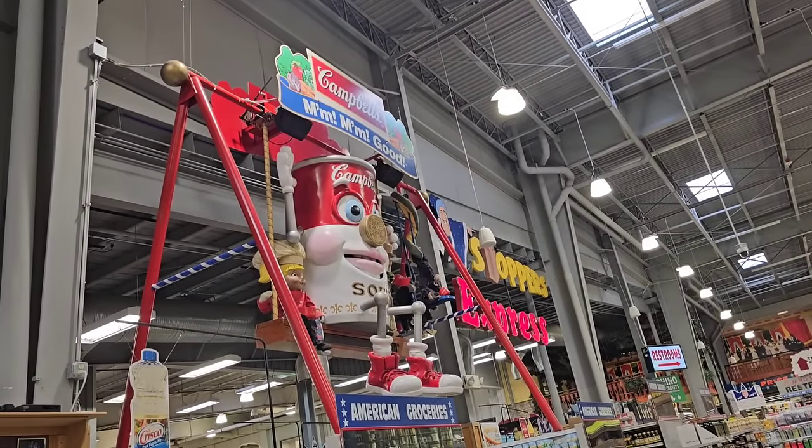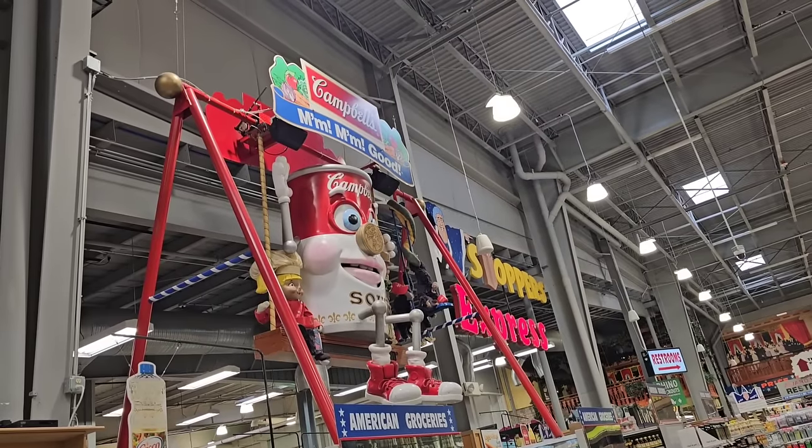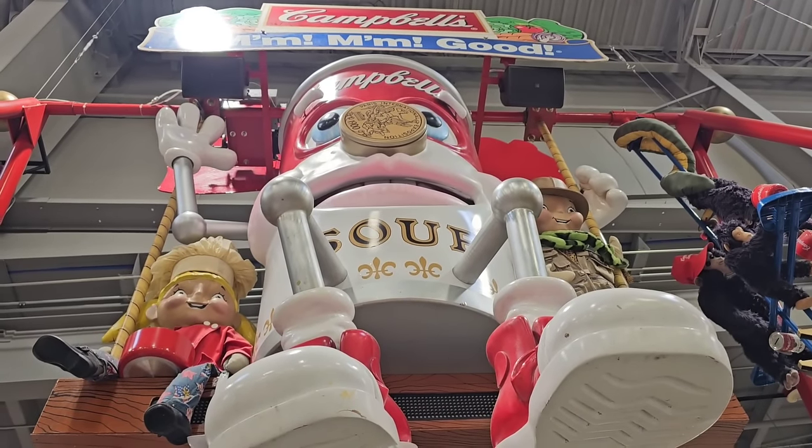Here's one of the Campbell's Soup animatronics that they have here. Pretty fun. You're a dog. And right under the Campbell's Soup guy. Sorry, that's kind of loud.